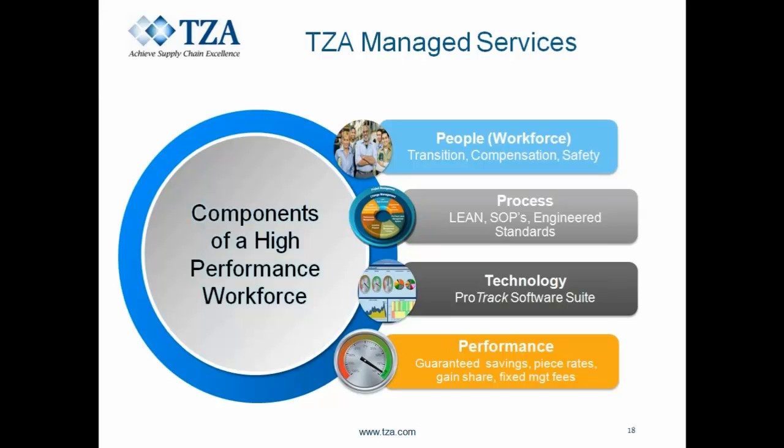To review the components of a high-performance workforce, our managed service offering does account for all of those different levels. The people: we have the compensation strategies, the HR and recruiting capabilities, the workforce transition and enablement, and compensation programs like an incentive program or progressive improvement program that are required of a high-performance workforce. The processes: the lean SOPs and engineered standards are something we've grown up with over the years. And then our ProTrack technology suite, which Christine mentioned earlier, is a full-blown labor management solution and program that allows for task-level accountability.